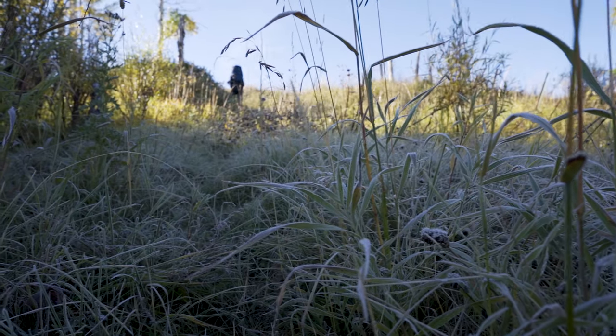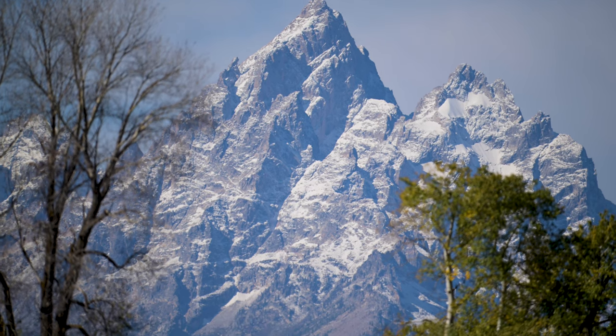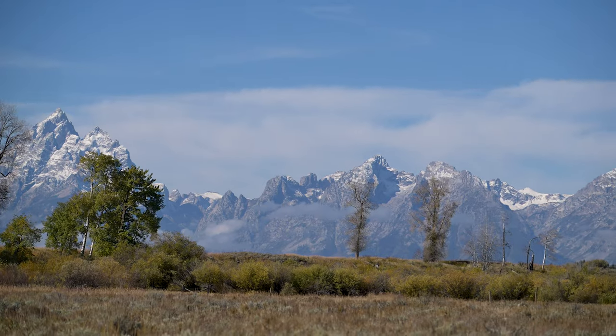We are walking through a beautiful field. Not wet or anything. There's a bit of frost that's still melting, and we got this incredible view of the Teton Mountains. So there's this sort of hedge here, or this kind of lengthened mound that we want to hike up and over, so we can get a better view of the valley and the mountains.